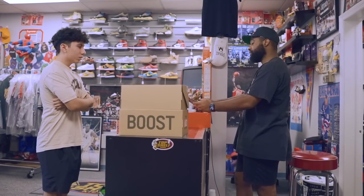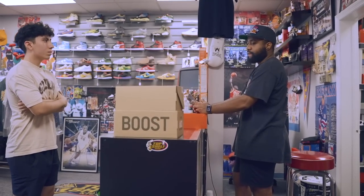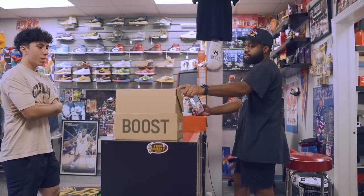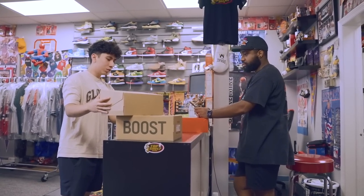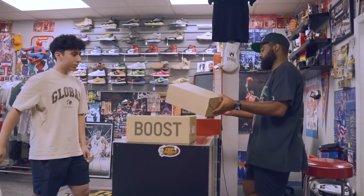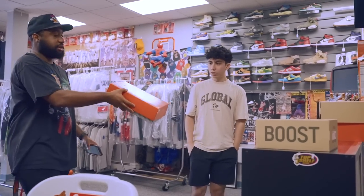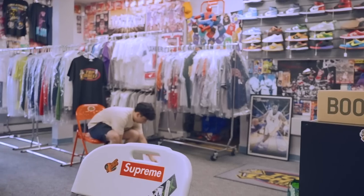I'm checking to see if we have the 8.5. Would you do just resell on the Sesames or no? Nah, I'll pass because you're holding on to those. Alright. This would count as damage, right? Yeah. I guess I'll do 120 then. Yeah. Check these out and try them on if you have to, just to make sure that they're good.